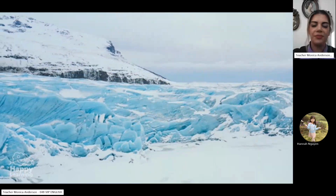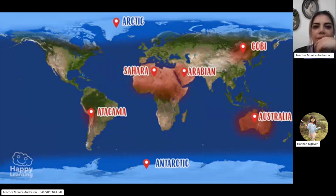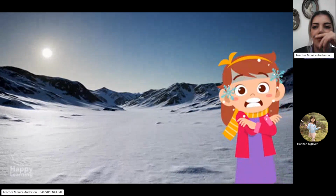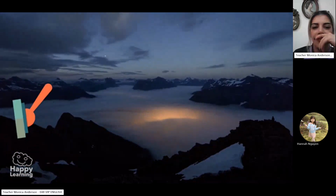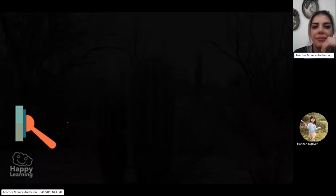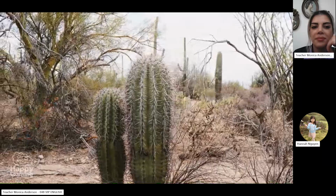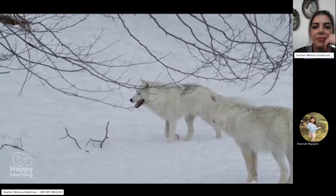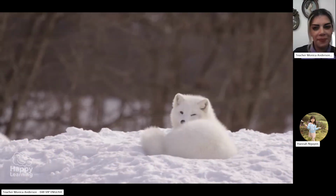As we said at the beginning, there are frozen deserts. They are in the polar areas of the Arctic and Antarctica. They are huge expanses of ice where it hardly rains and where it's very cold. Moreover, did you know that for many months of the year, in frozen deserts, there is almost no light? Most plants cannot photosynthesize. That's why there are only mosses and lichens. The animals that live in frozen deserts have thick layers of fat and lots of fur or feathers to withstand the cold, like these polar bears, this Arctic fox, and these penguins.